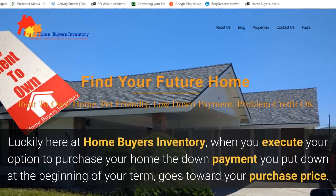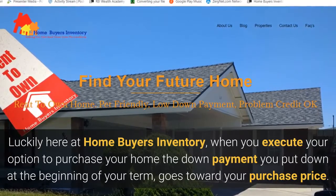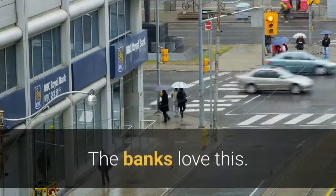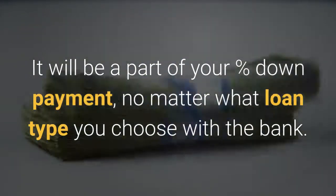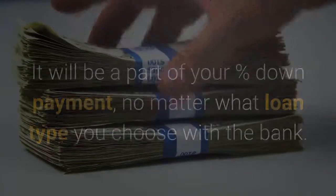So you want to make sure that we're doing the work that gets you to the bank so that you can execute your option and get into the home. Now, the banks love this. It will be a part of your percent of your down payment that the bank requires, no matter what loan type you choose with the bank.